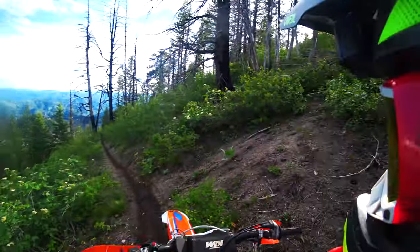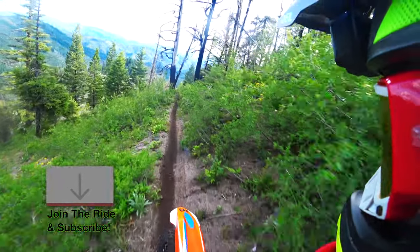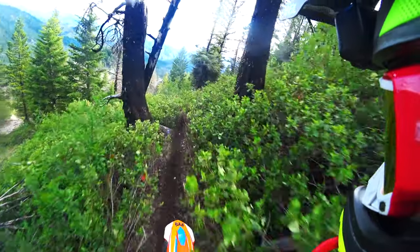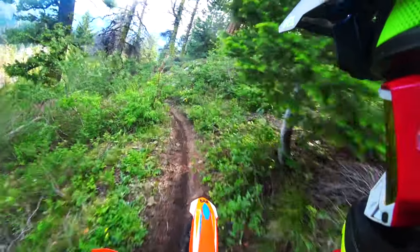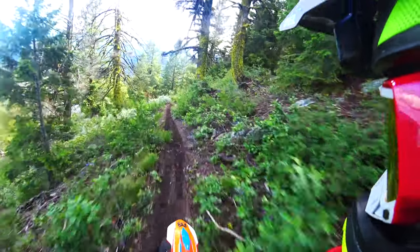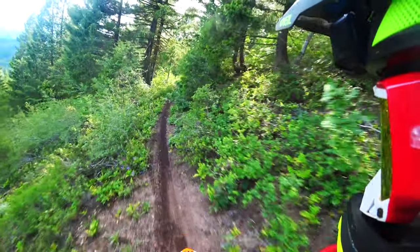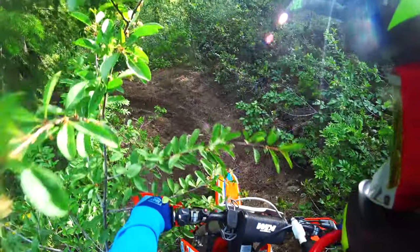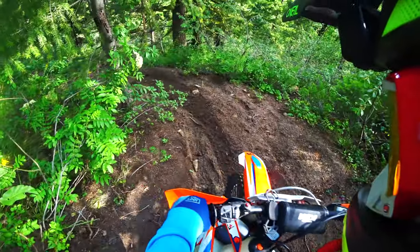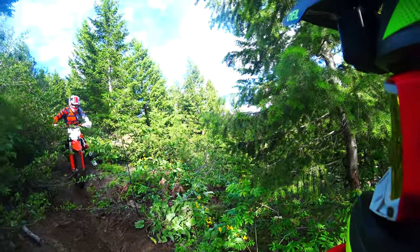You got it? If I show you something, I can get on this side sometimes, on the uphill side, and then just compress my front fork. Oh, and bring the rear end over. Okay. And then from here it's easy.